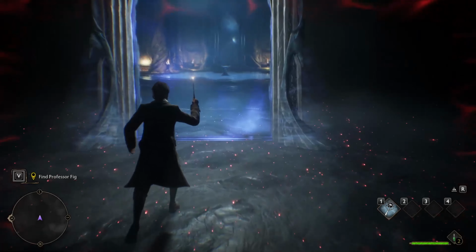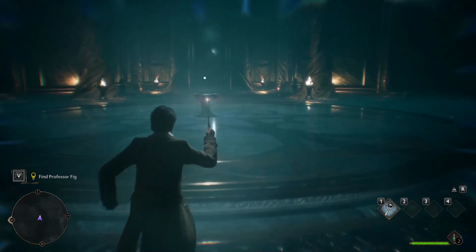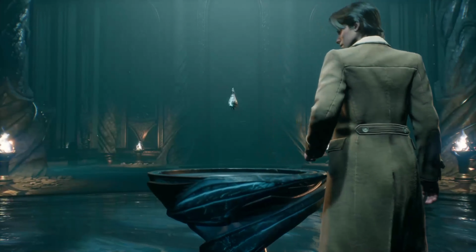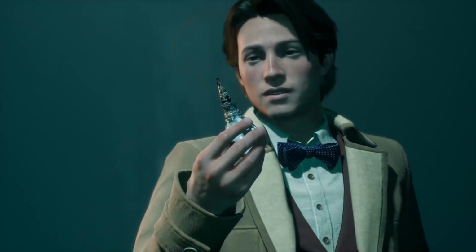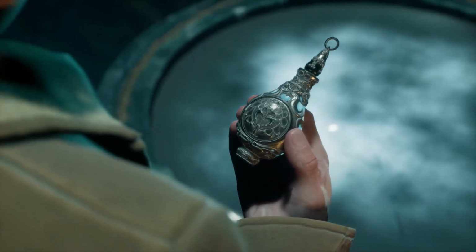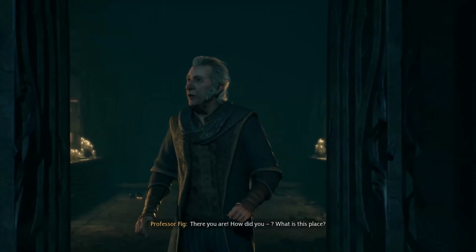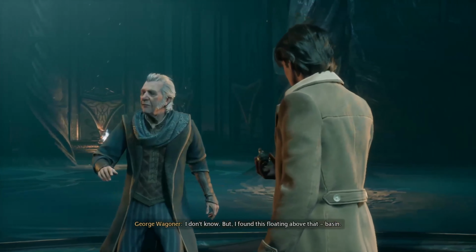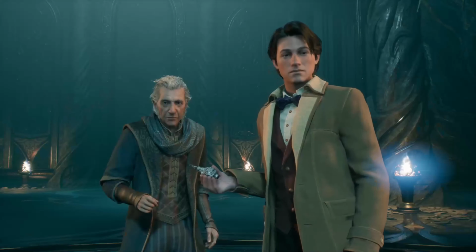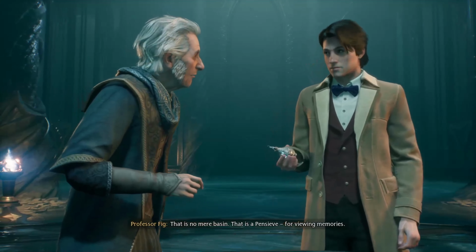Lumos. What is this place? I don't know. But I found this floating above that basin. That is no mere basin. That is a pensieve for viewing memories.